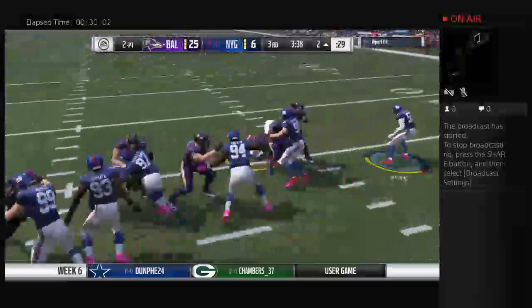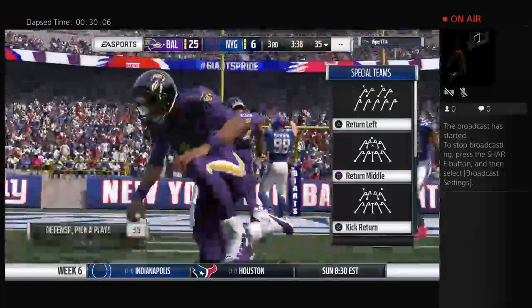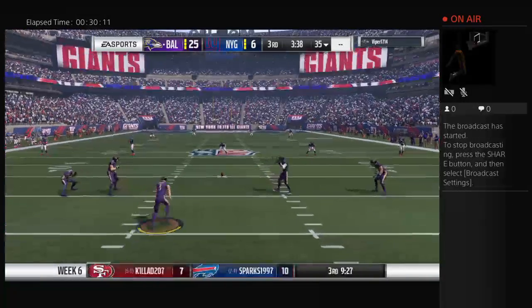Cam looking to throw. And this one incomplete. So they went for the 2. They don't get it. Protection was great. He had time to set up a campsite. But in the secondary, though, they were ready.